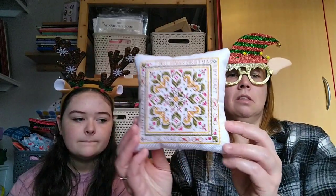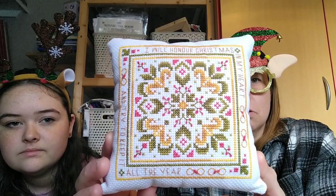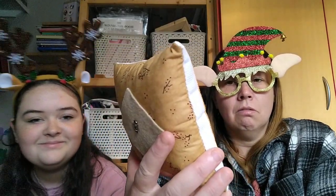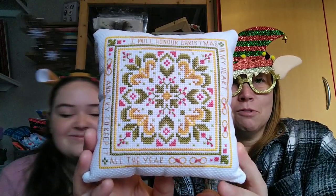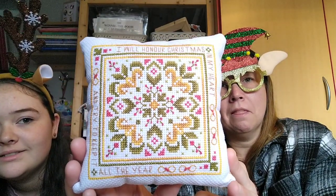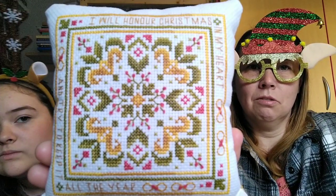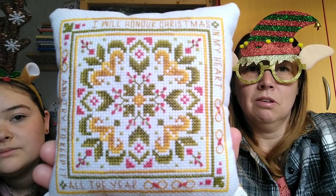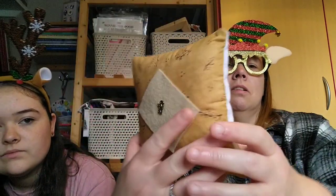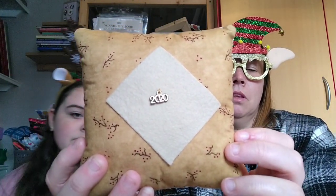So this was the main chart, and then there were three little pillows. It says, "I will honour Christmas in my heart and try to keep it all the year." I'm trying to read backwards and upside down. This is what he says when the spirits come and haunt him. So this chart has some French knots in it, and then that was the backing. So I did that with a 2020 charm.